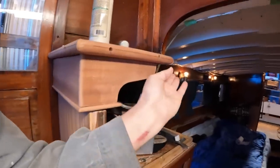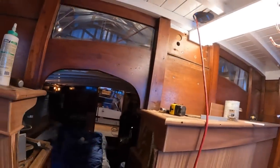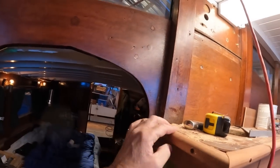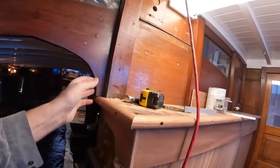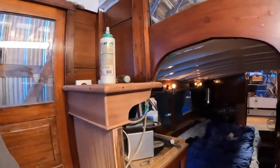You know, you have this nice swoopy shape. Very good. I just love it. This, of course, is a dry fit because I'm going to have to take it off to cut the other side of this arch. And it's a good thing, because it's out of alignment here now. Anyway, that'll all get fixed up. I can't imagine this turning out better.